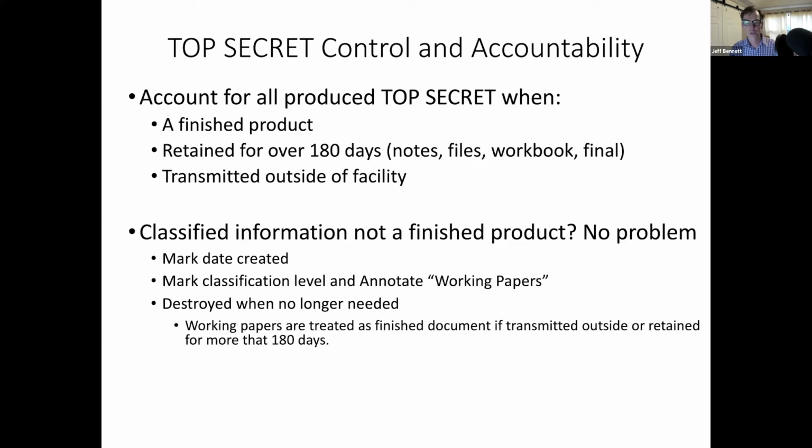And again, treat all working papers as finished documents. If they're in existence for more than 180 days, or, I misspoke, not if it's destroyed, but if it's transmitted within that 180 days, it needs to be brought into accountability so people know where the classified information is going, even if it's derivative.